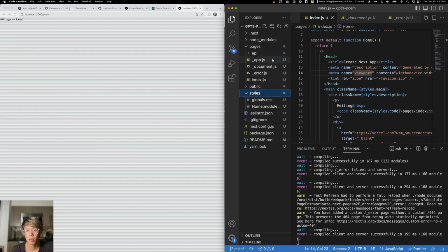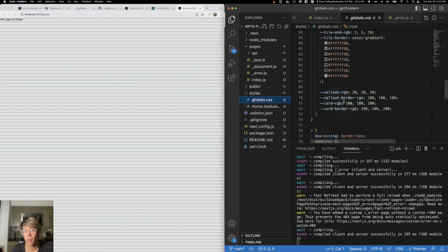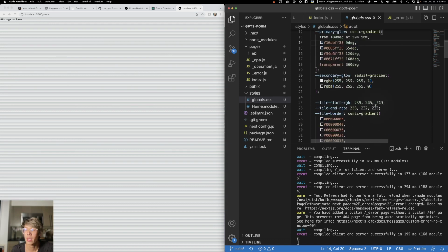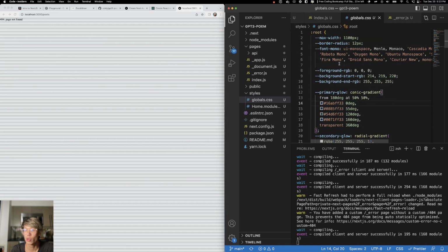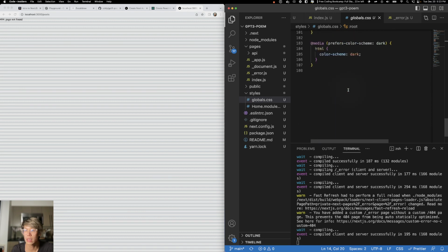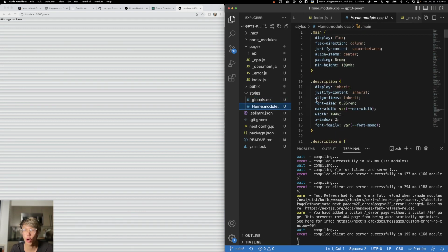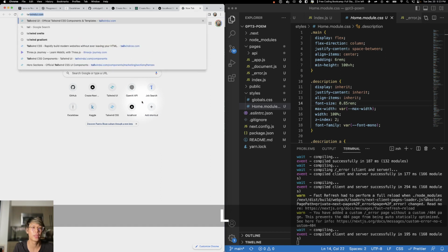All right, we have a styles folder here, and this is probably what contains all the styling that is causing our page to be so screwed up. So I guess I'll delete all of this, because we're going to replace this with Tailwind. We also have this home.module.css, which you also don't need. So let's go ahead and load Tailwind, very similar to how we did that with, sorry, create React app.